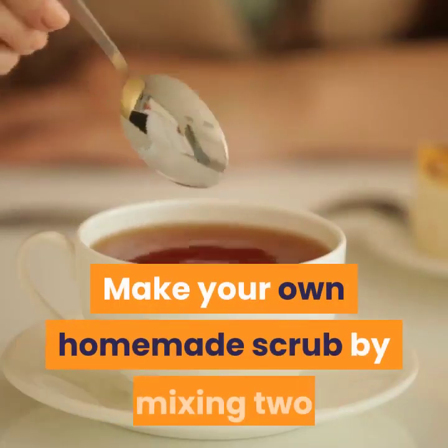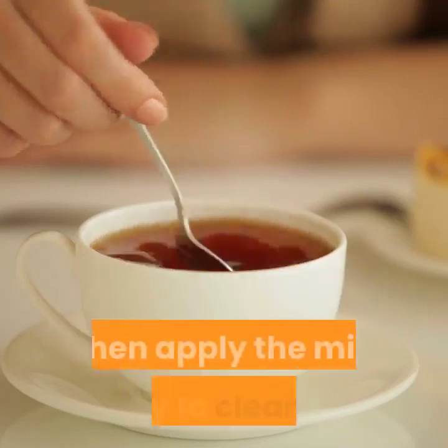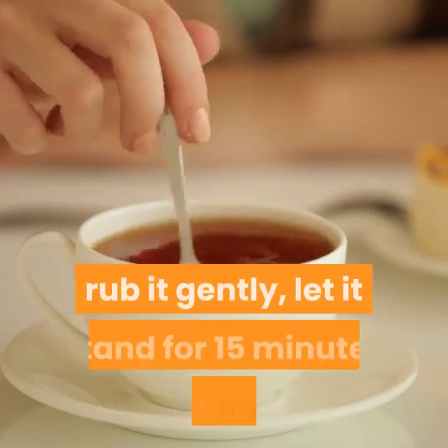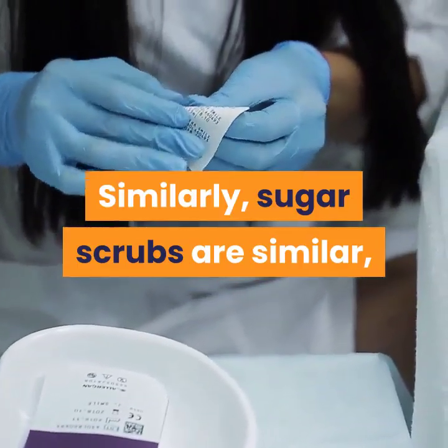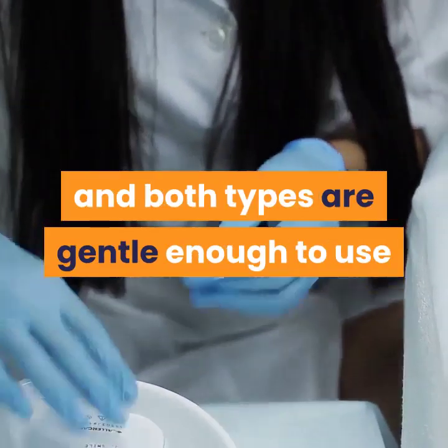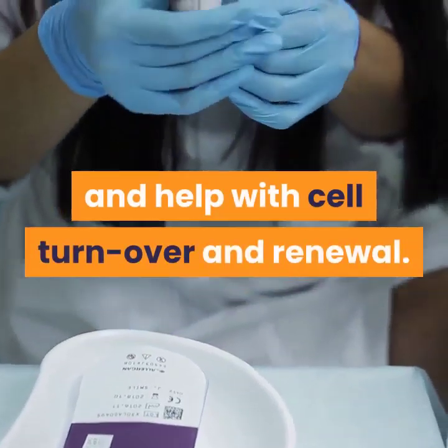Make your own homemade scrub by mixing 2 teaspoons sea salt with 4 teaspoons raw honey, then apply the mix evenly to clean skin, rub it gently, let it stand for 15 minutes and rinse. Sugar scrubs are similar, and both types are gentle enough to use several times per week to prevent clogged pores and help with cell turnover and renewal.